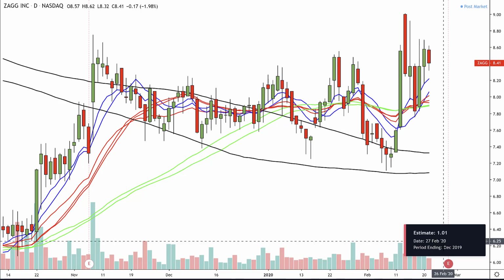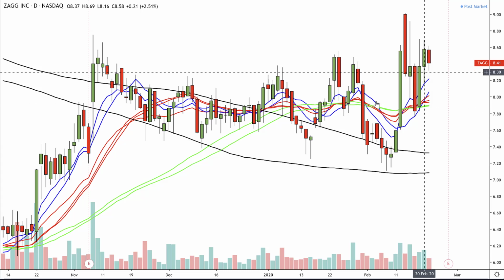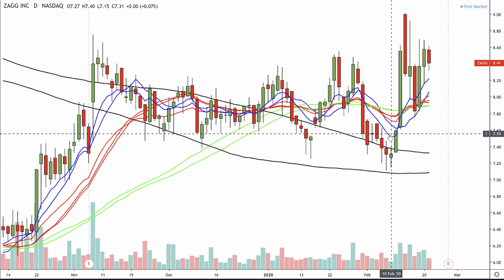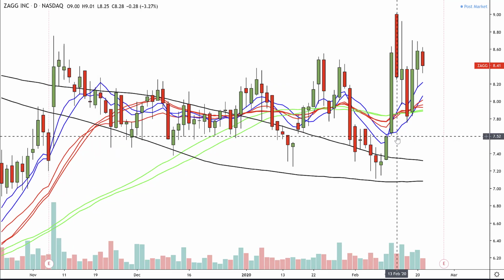It's got earnings on the 27th of Feb. 27th of Feb is Thursday. So we have to be out of this stock before Thursday. So most likely on Wednesday, you will get an email from me, okay? Regardless of where the stock is, most likely going to get an email from me on Wednesday saying, hey, ZAGG exit, right? Because I don't hold through earnings. So keep a lookout on my email on Wednesday.